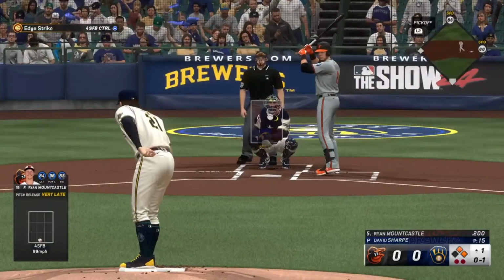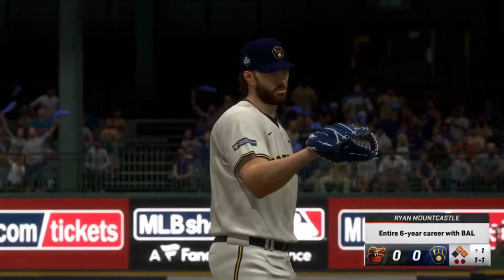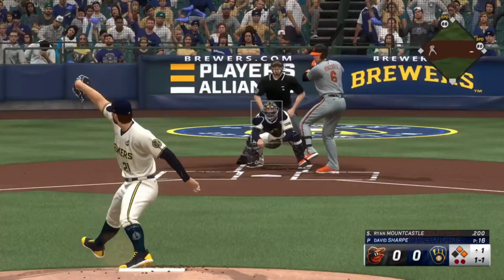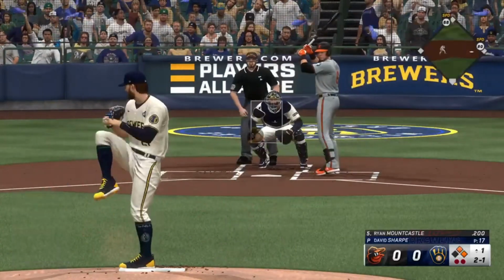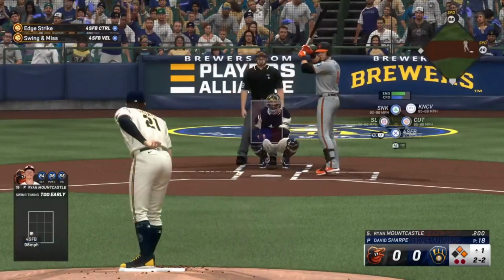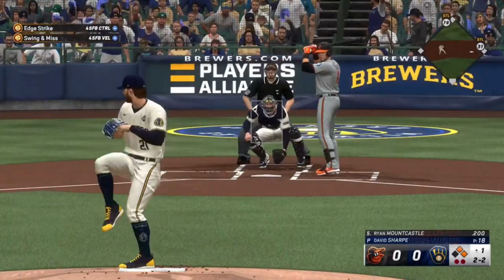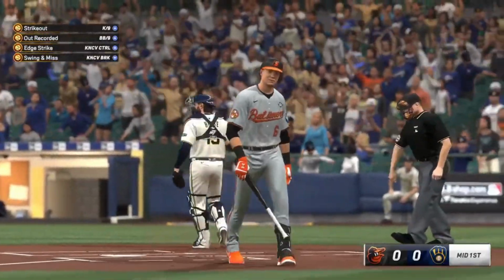Over. And that's off the inside edge. And that's ball one. Sharp, one of the best strikeout pitchers in the game, and that certainly is a benefit to him when he's in a spot like this. Swing and a miss as he was out front. Yeah, if you're going to be in the game in a high leverage situation. A swing and a miss. That retires the side.